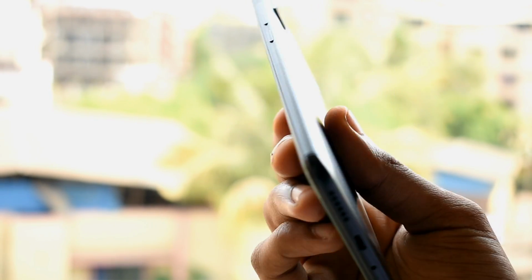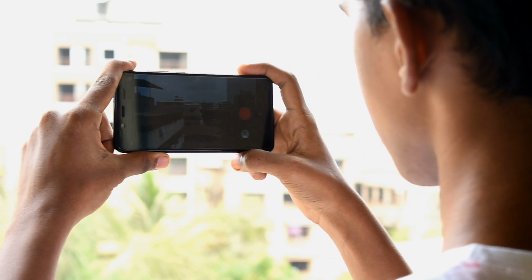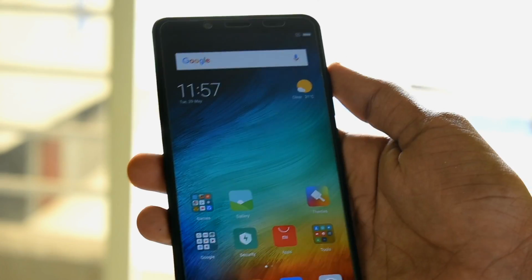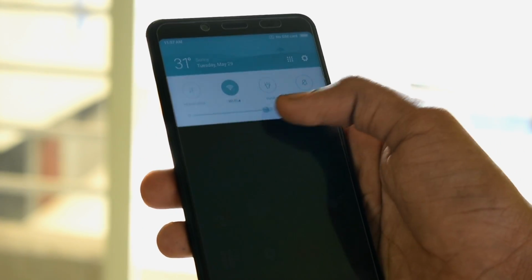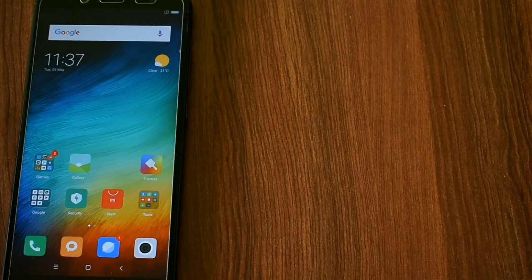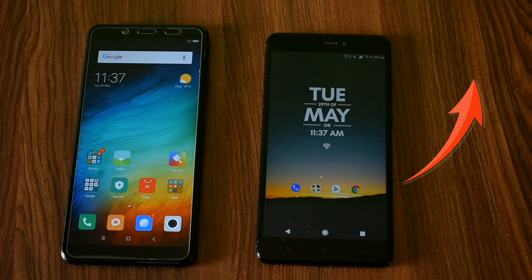Here, one disappointment we see with the Note 5 Pro is that it doesn't support video recording up to 4K resolution, whereas the Redmi Note 5, which is a smaller variant of it, does support 4K recording. How is that possible? I don't know why Xiaomi did it like this, but it's a bit of a shame, you know.